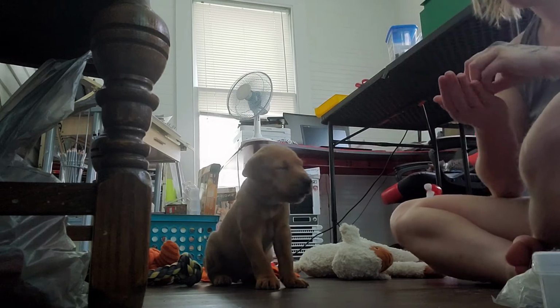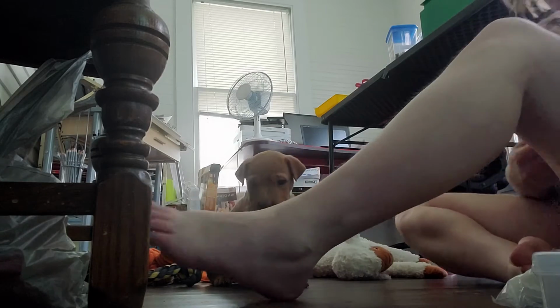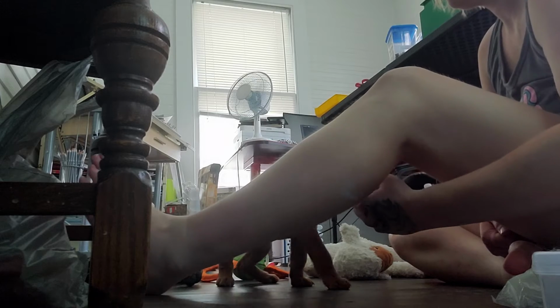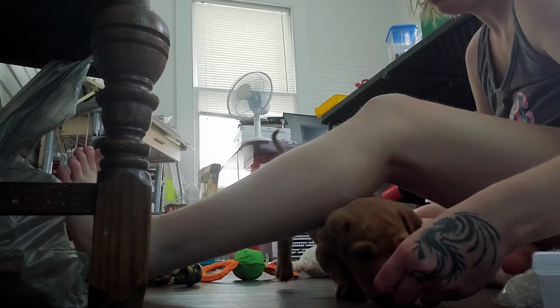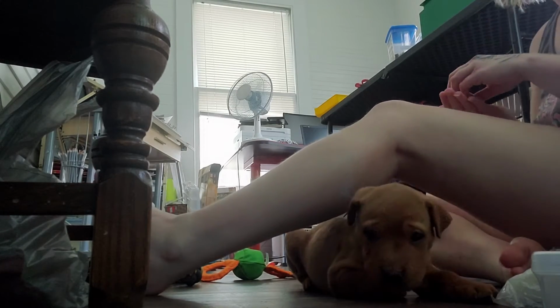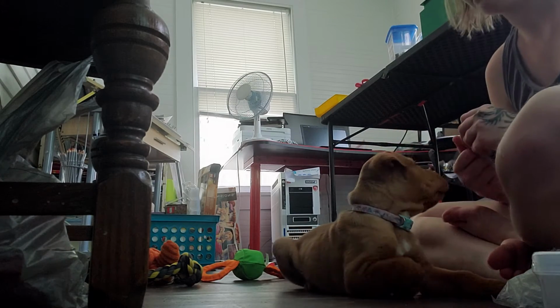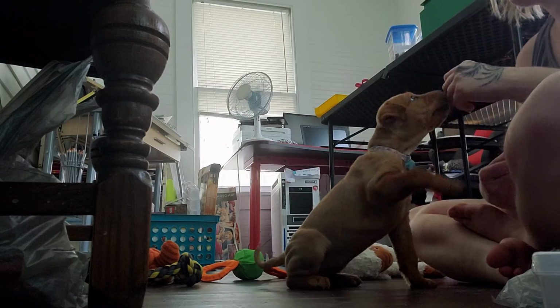Okay. Alright, let's try a few under the leg down again. So what I'm wanting to do with these downs is I want her to go flat on her front first. Yes, good job, good job. Because it is easier for them to lay down front first, especially in cases like where it's an emergency, you immediately need them to stop where they're at.